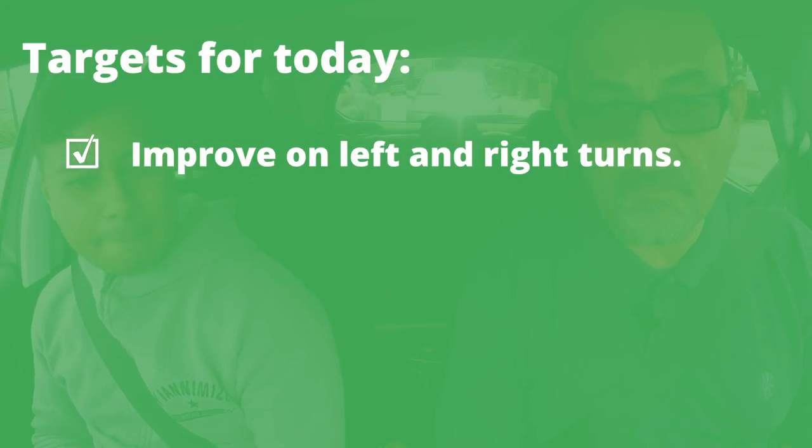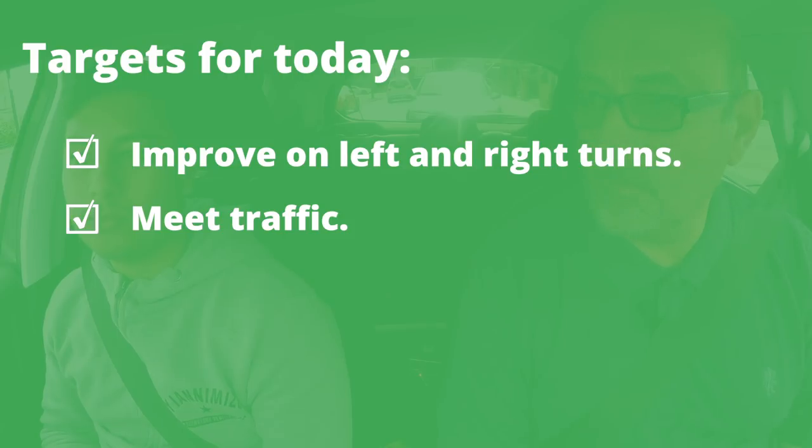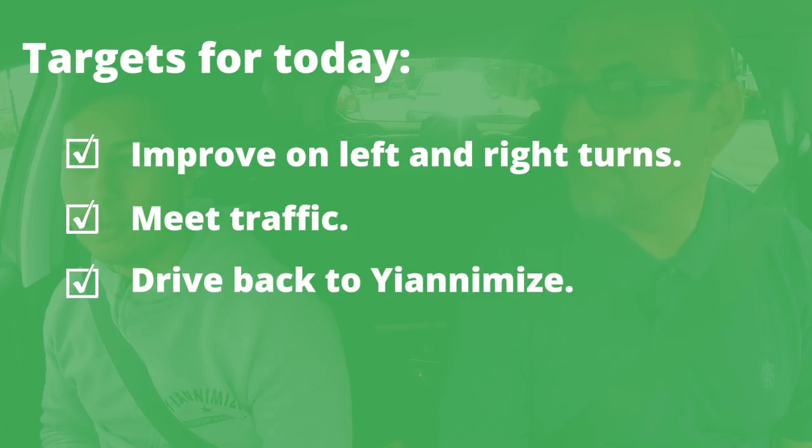And our target today is to get a little bit better with the left and right turns, meet traffic, and hopefully we can get you driving back on the main road, across the A10, if you feel comfortable, and if I feel that you can do it. I don't mind, but if I get very nervous, then obviously you can't just switch in the middle of the road. Listen, we can deal with it. I'm here to help you. I'm here to watch you. Like I said, I've got two controls here, the foot controls. I can stop the car at any time.